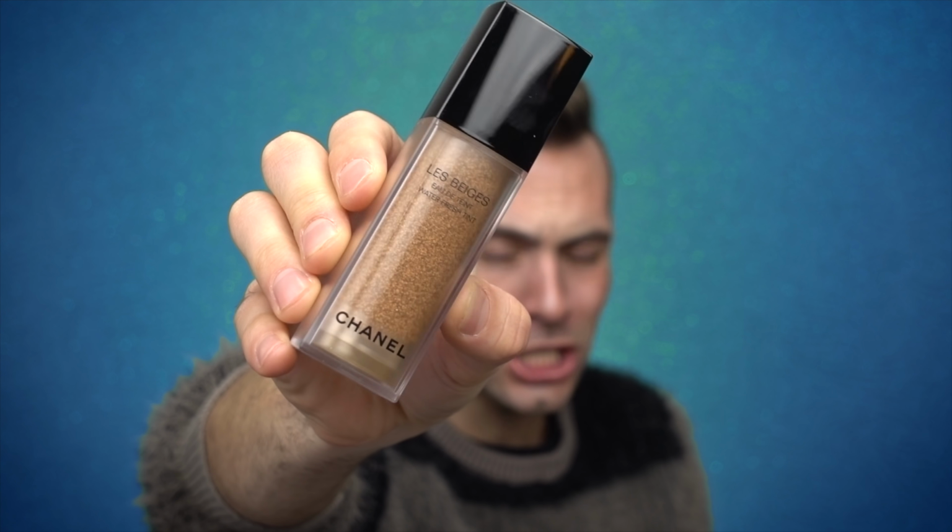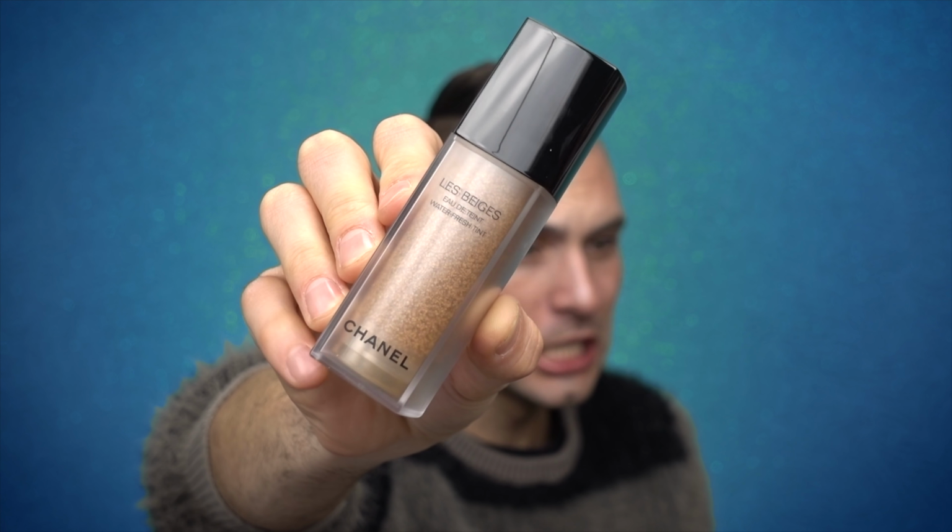There she is. It just looks like a bunch of sand in a bottle. It's very interesting, quite cool looking. I like it. And then I guess we get a little brush in here. Ooh. Oh my. Y'all ever go on a date and then when they take their pants off, this is what you get?